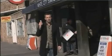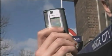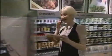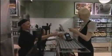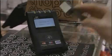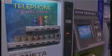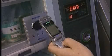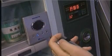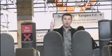So, let's see. First up, we'll use this phone. It's a prototype using a technology we've seen quite a bit of on Click, NFC, or near-field communication. The idea is you touch the phone against a reader and a special NFC chip in the phone gives it information about how to charge you. It's already being used in some parts of Asia for small transactions like buying drinks and paying for restaurant bills. Today, I'll be using it to get me onto the London Underground.